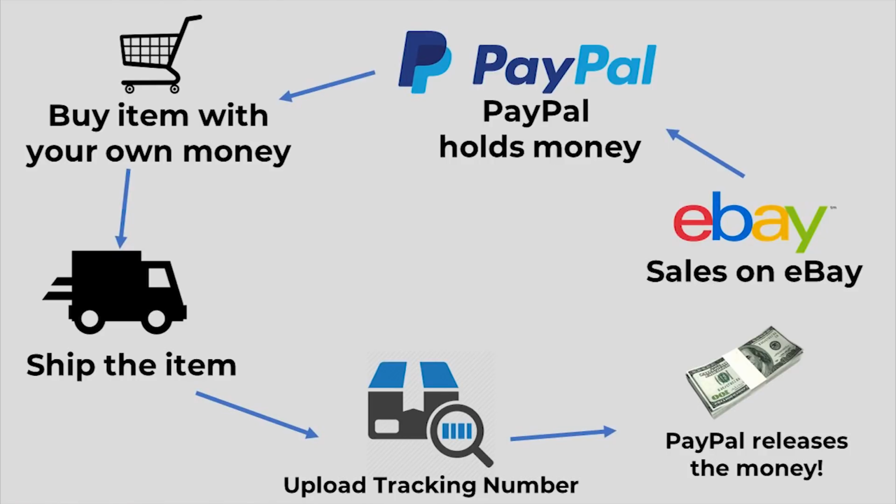and you keep the difference in profit. So that's why I recommend that you have about $200 saved up, or at least a good credit card, and you know how to responsibly use a credit card when you get started with eBay dropshipping. But besides that, there really are no costs to get started with eBay.